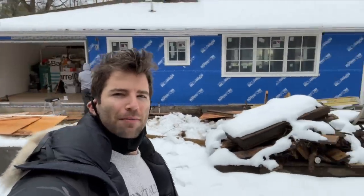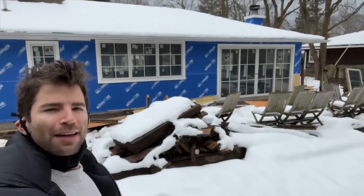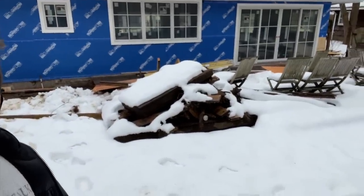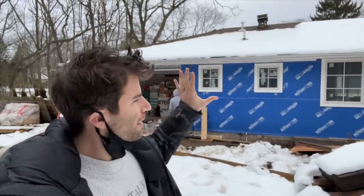Guys, we have the master bedroom doors and windows going in right now. This is the moment we've been waiting for. It is the last window and door. You can see the rest of them on the house. And then the siding, you can see over there a little bit. We'll be finished either today or tomorrow on the back.